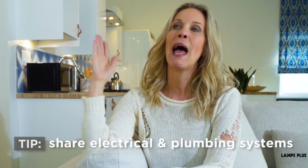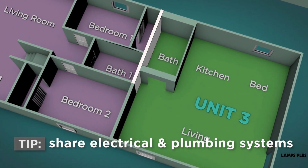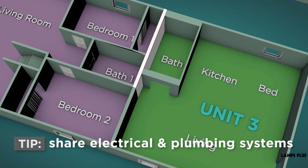So the biggest tip that I have for you in home renovation when you have to include electrical and plumbing like we did in this space is if you have 2 rooms, have them share one wall of electrical and plumbing. It'll save you a lot of time and a lot of money.